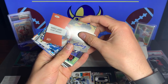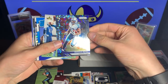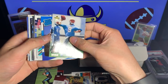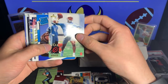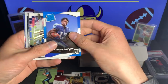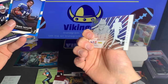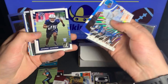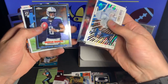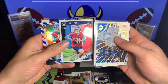We got Harold Landry. We got Derrick Henry with that sparkle, so I'm really thinking it's not out of 20. We got a Steve McNair star rookie. That's pretty sweet. Rest in peace with him. Taywan Taylor. We got a Corey Davis with the Illusions rookie. Love these see-through cards. Very nice. Adoree Jackson. Marcus Mariota rookie card. Marcus Mariota. Mariota super rookie. That's a nice little chrome card.